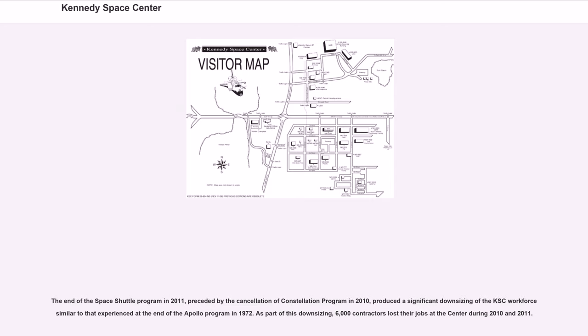The end of the Space Shuttle program in 2011, preceded by the cancellation of the Constellation program in 2010, produced a significant downsizing of the KSC workforce similar to that experienced at the end of the Apollo program in 1972. As part of this downsizing, 6,000 contractors lost their jobs at the center during 2010 and 2011.